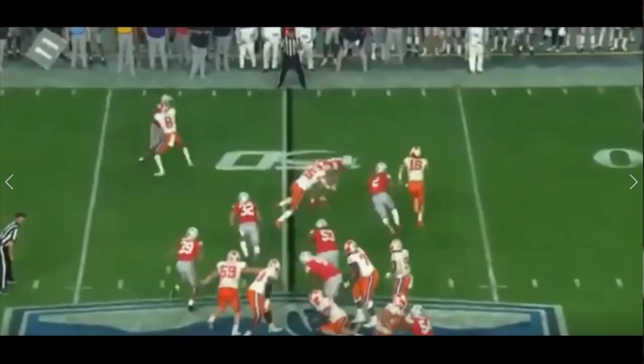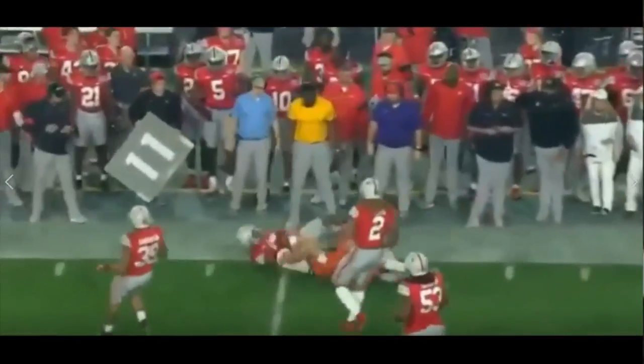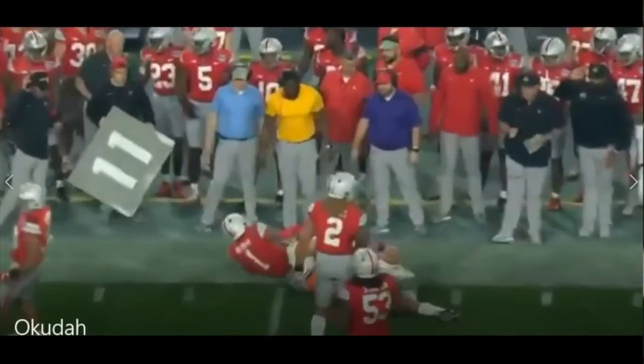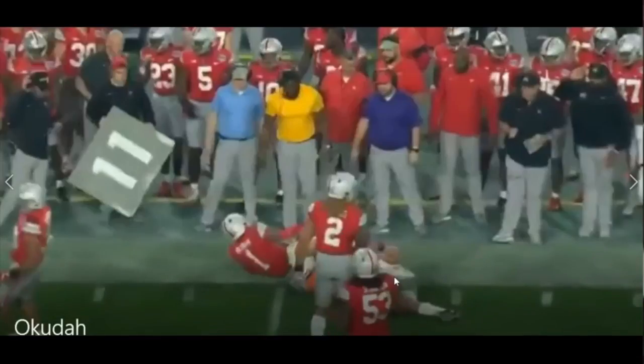Good ball skills, make-up speed. At 6'1", this guy is the dude. He is the absolute dude, and that's why he's CB1. He should be in the conversation with the third pick. I think he should be in the conversation with the second pick as well, along with that guy right there. So, again, the Bengals aren't getting him.